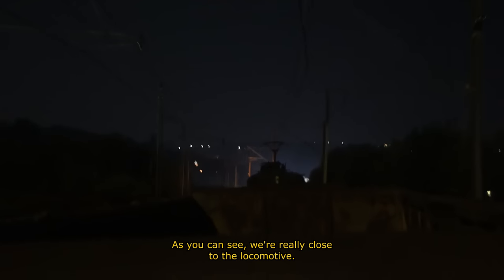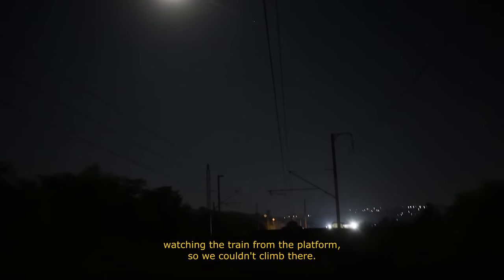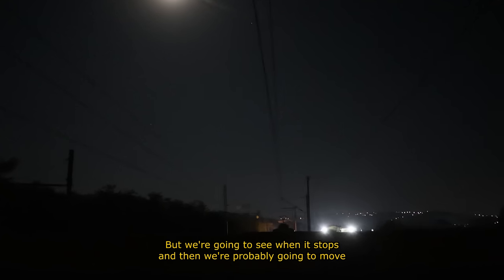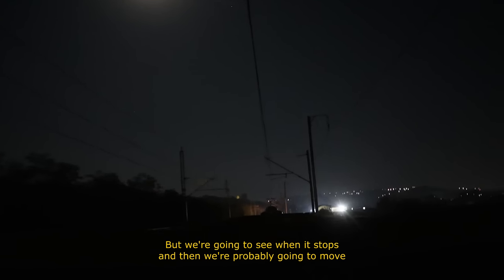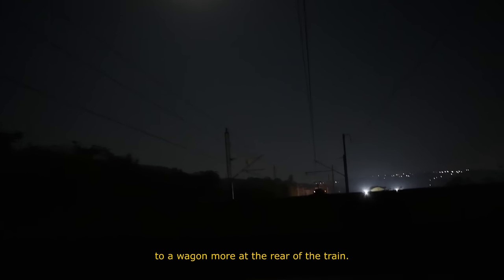As you can see, we're really close to the locomotive. That's because towards the end of the train, there was a security guard watching the train from the platform, so we couldn't climb there. So we had to climb here, but we're gonna see when it stops, and we're probably gonna move to a wagon more at the rear of the train.